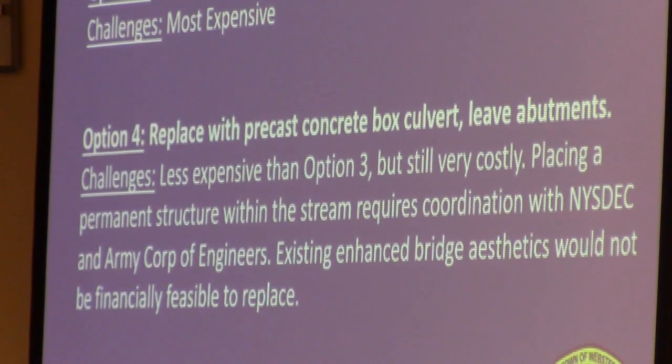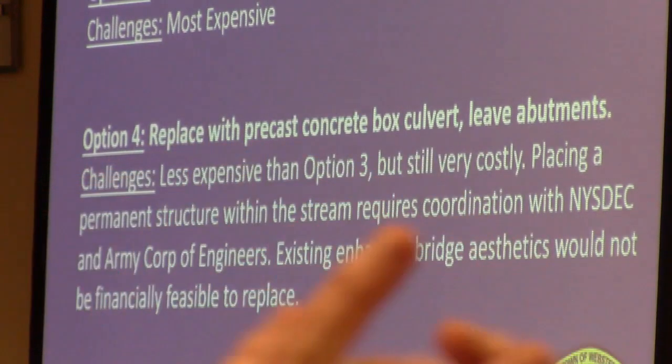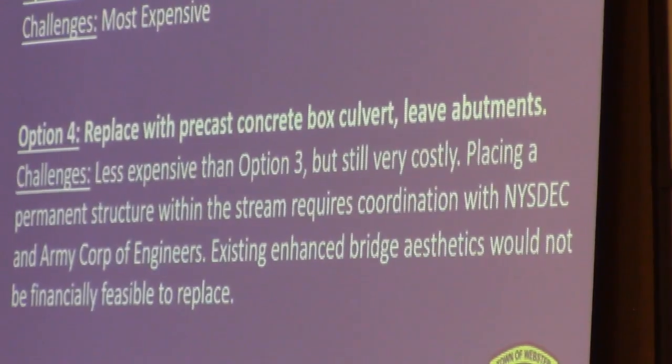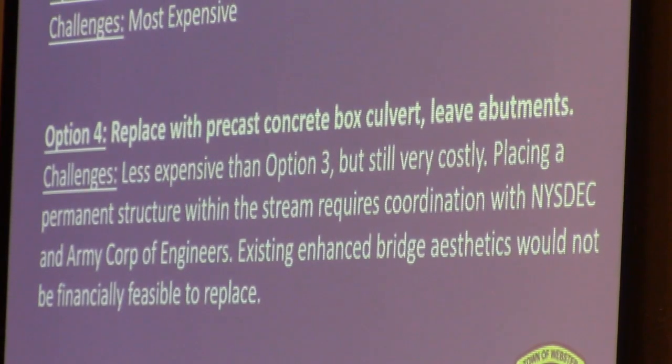And the existing enhancements to the bridge aesthetics would not be financially feasible to replace. The current bridge has a lot of aesthetic features on it, given the situation we're in as the town. It's, in our opinion, and most likely financially as we move forward with the options, not likely that it would be responsible of us to spend taxpayer dollars on a level of aesthetic that is there now. Just from a purely visual standpoint, we would go for the most cost-effective functional replacement of the feature.